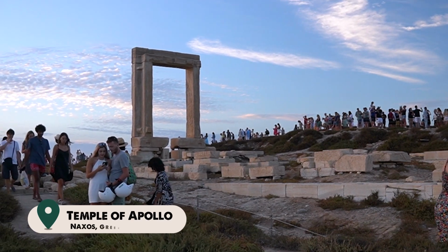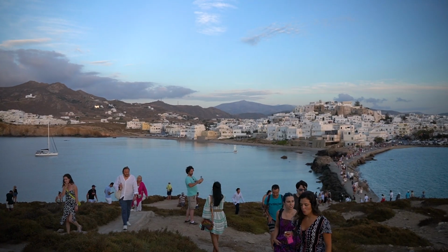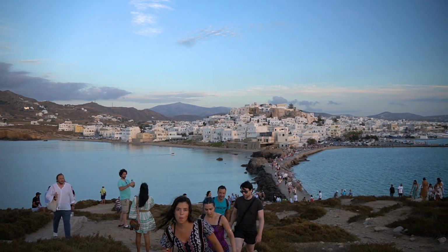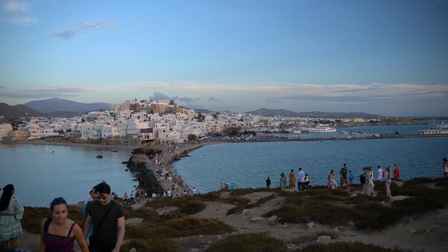Alright, tonight we are back in the port city of Chora, and we are witnessing one of the most iconic sunsets in Greece. We are up at the Temple of Apollo, which is this crazy door-like ruin that is left from what I read as an unfinished ancient building that they were working on, and then it never got finished. All that's left now is this door out on this peninsula that you can only get to from this thin little piece of land that comes out from the mainland of Naxos.